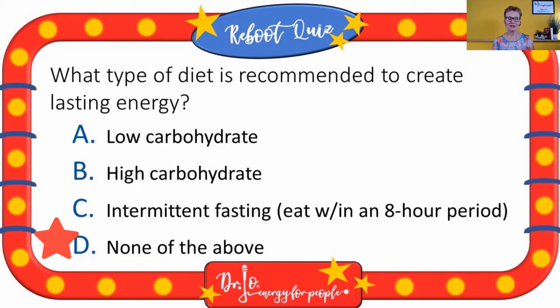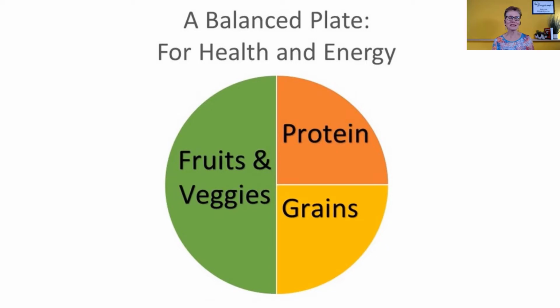In terms of energy. In fact, if you look into the literature of sports nutrition, where you are really focusing on performance, most of those athletes eat a higher carbohydrate diet. Now, I'm not recommending you go high carbs. I'm not saying that going lower carb is out either, because you know what?